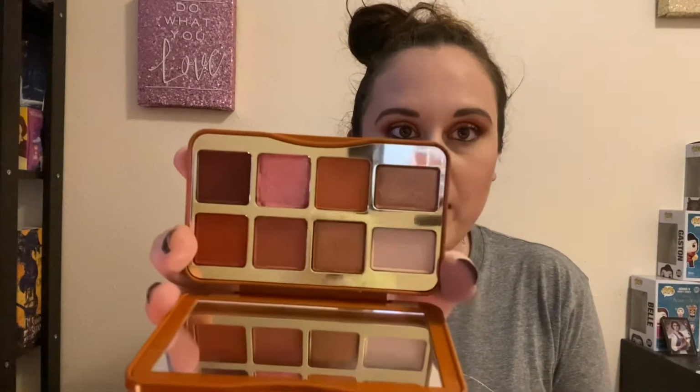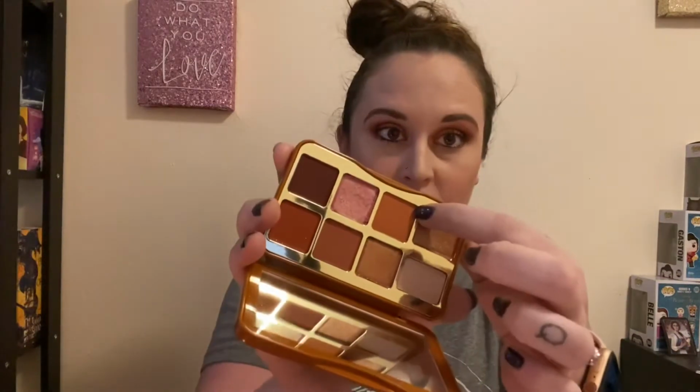For eyeshadow, I have my Too Faced Salted Caramel eyeshadow. I love this eyeshadow palette. It is super cute. I have this shade on, this shade on, this shade on, and this one on the inner part. So that's what it looks like for me.